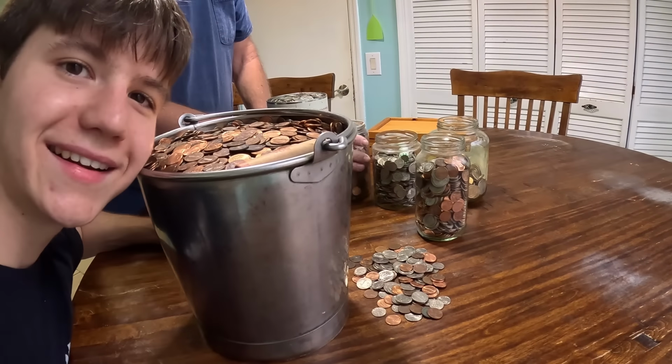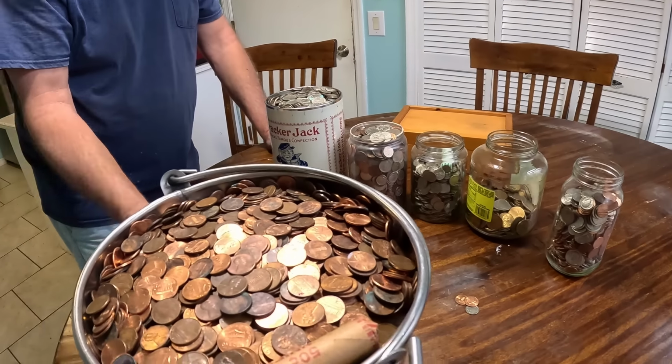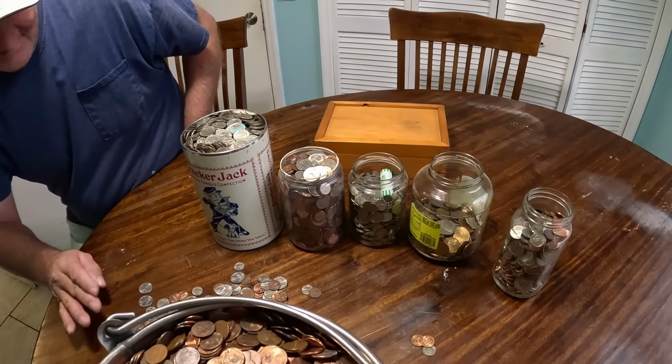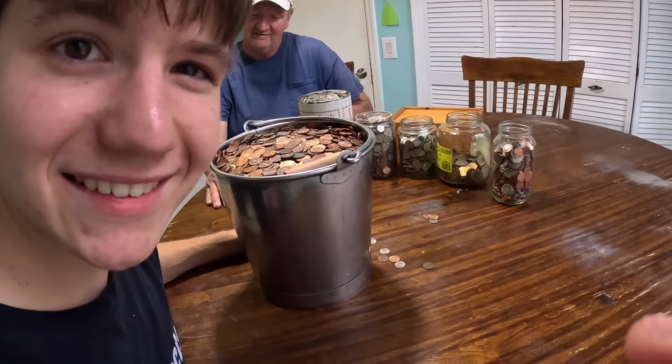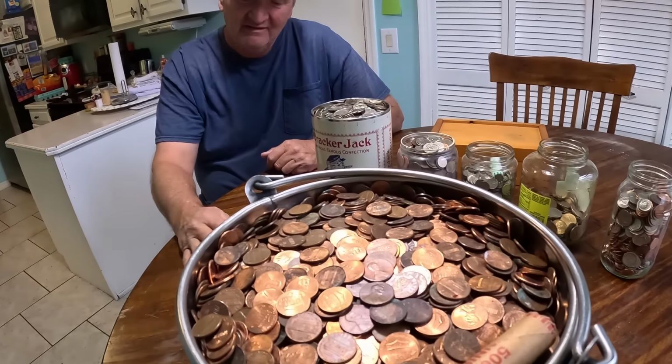This is a size comparison. Okay, so this is everything. I think this is everything. I'm sure we're missing some stuff that we found this year in storage units. And we're going to cash in and see just how much we made off of the change alone we found in storage units.